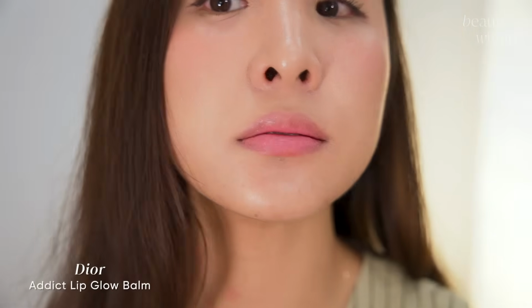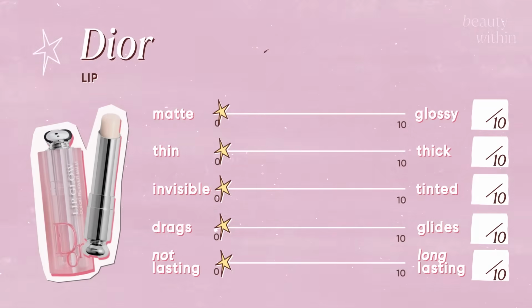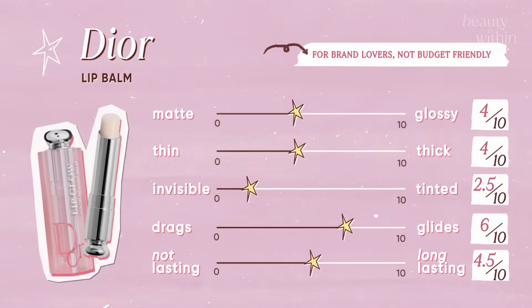But I also remember I always had to reapply this. I just found myself always reapplying it. So it's moisturizing, but not overly moisturizing. It's balmy, but not that balmy. It's comfortable, but I have to reapply. It's good, but it's not like crazy $42 good. You're buying the brand. You're buying something that, you know, you feel good and bougie when you look into your bag and you see, oh, my Dior lip balm. There's nothing wrong with that. You know, I bought into it, but am I going to rush and buy it again? No. You're paying for the vibe. So here is my ratings on this.